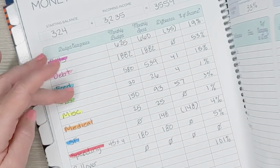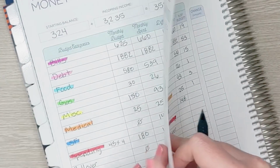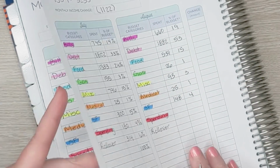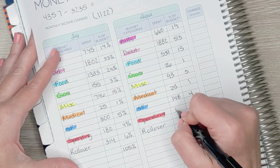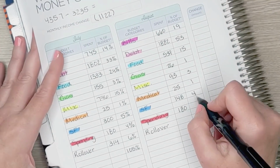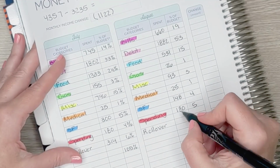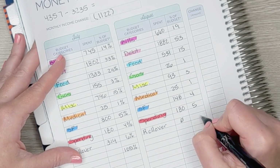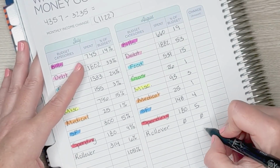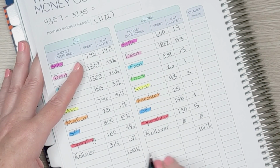Sinking funds, we're going to spend $148 this month, which is 4% of our budget this month. Spending money, it's still $180, but this month it's more of our budget because we have a smaller amount to work with, so it's 5% of our budget this month. Rollover, we're not rolling anything over, so that's 0. Okay, when I added all these together, it came to 101%, which was more accurate than last month, and I had 105%.